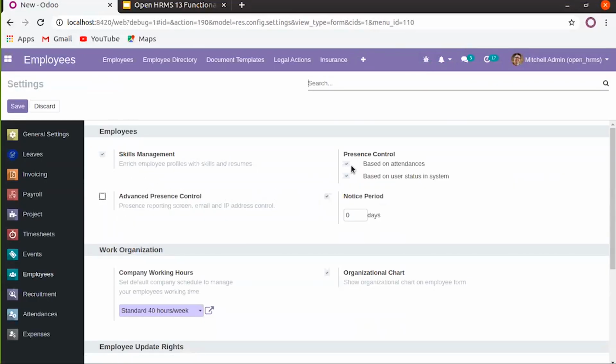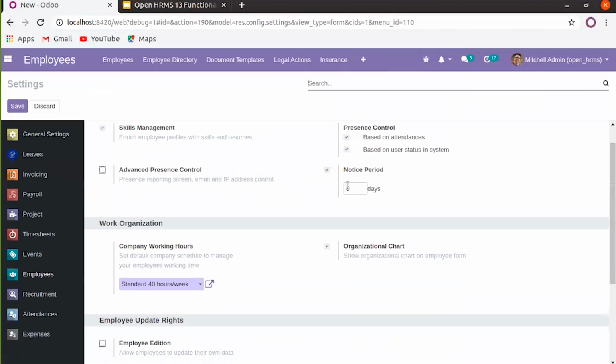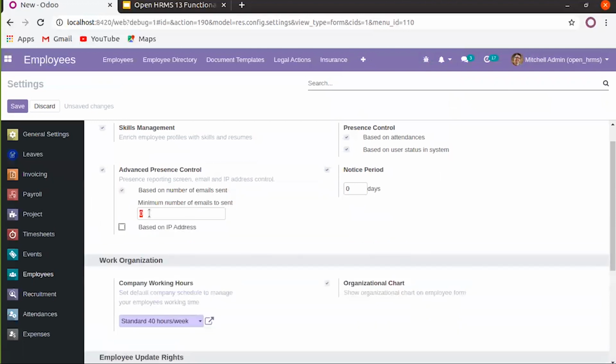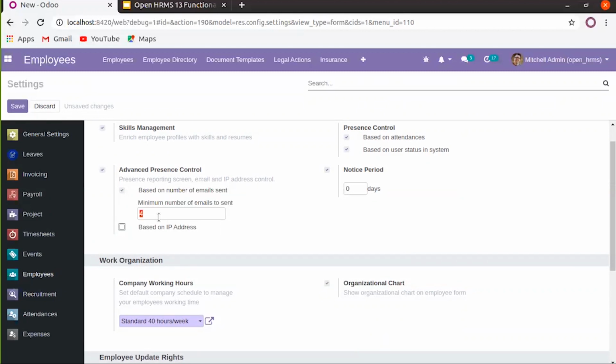skill management, then the employee presence control. So based on attendance or the users, that is the presence of a user login. Then the notice period. So advanced presence control, based on the number of emails sent. Normally, if I'm selecting 4 mails, then in a day this particular employee should send 4 emails from this OpenHRMS. If not, they will be marked as absent.